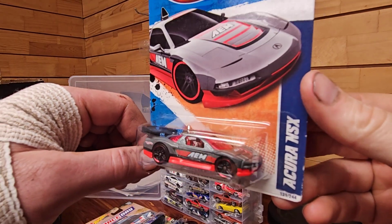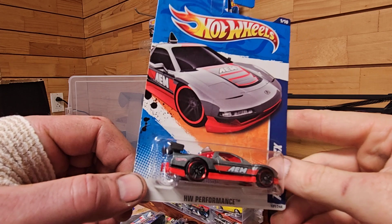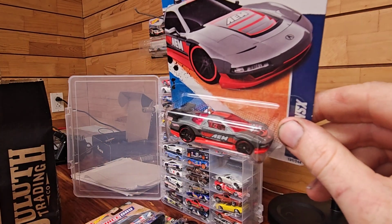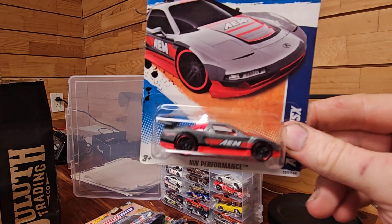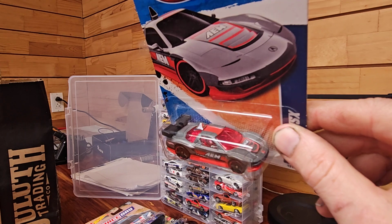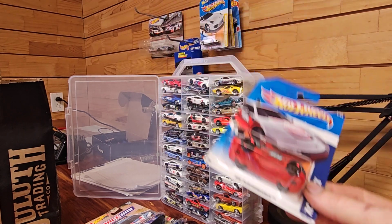Acura NSX race version. I'm not sure if I had this version or not. This is another one. If I can find them cheap enough, I'll probably grab them. If I can find them $2 or less. And I think that's what happened here. And one of these days I'll get these out and go through them on a video.